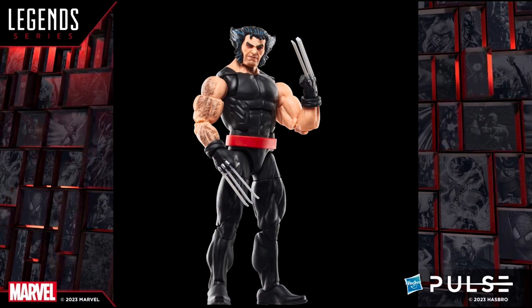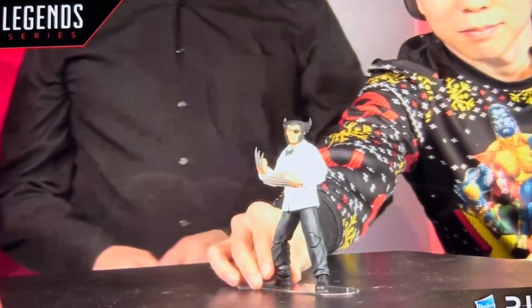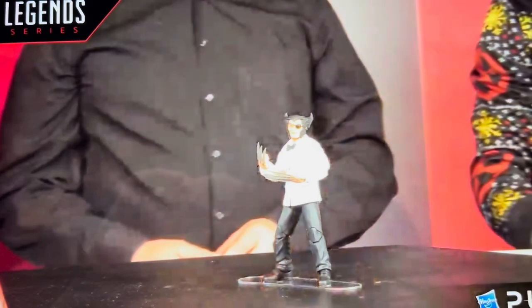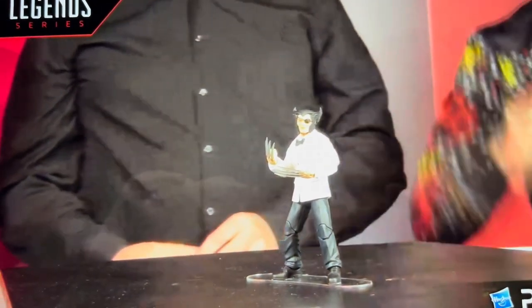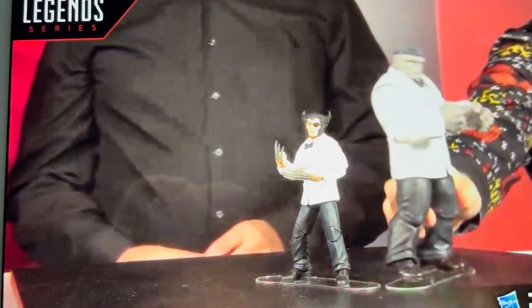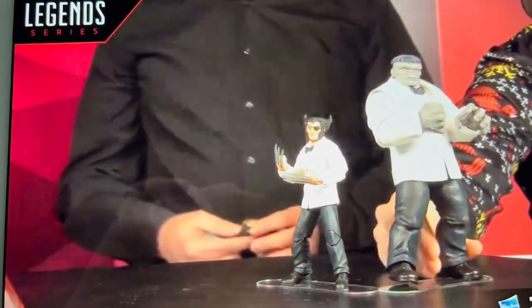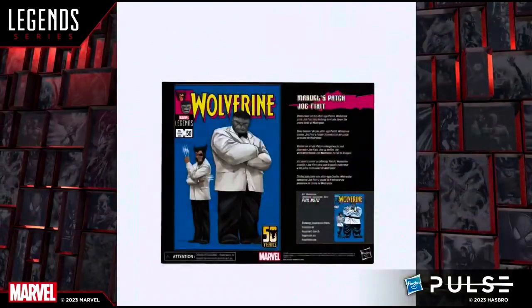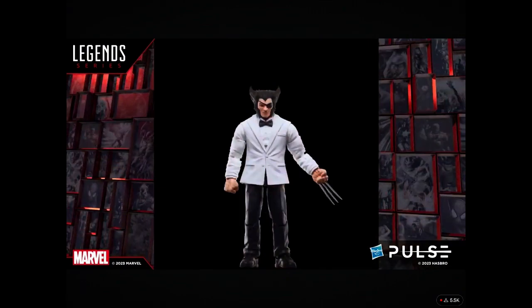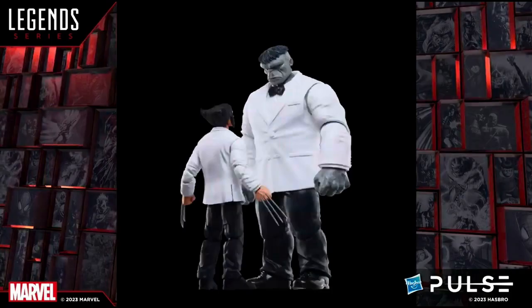And then there is, and I can hear Jay Hernandez out there squealing with delight now at this next 2-pack reveal, because it is the Mr. Fix-It and Eye Patch Wolverine Tuxedo Twins 2-pack. Looks fantastic. Absolutely love it. Big yes for me on this one, because that's going to be such a cool set. And again, the head swap out potential is going to be brilliant on those with the tuxedos as well. So that is a definite get for me.